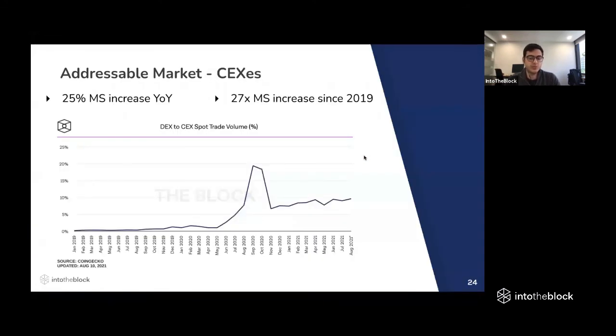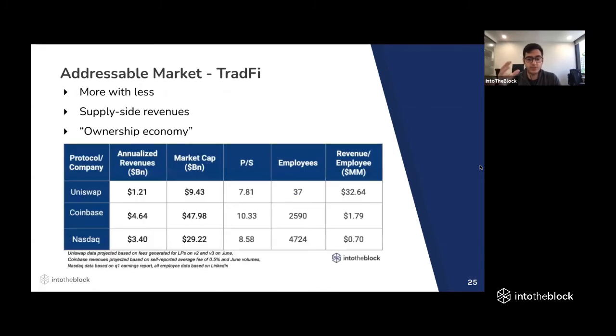In terms of addressable market, which is one of the last points I want to get across, we're still quite early. Decentralized exchanges are managing around 10% of the total trading volume compared to centralized exchanges. It's increased around 25%, not in absolute terms but in relative terms, and 27x since 2019, two years ago. This really shows the impressive growth that AMMs are going through at the moment. And that's just within crypto. There's also an opportunity, even though it's further down the road, to start competing with traditional exchanges.